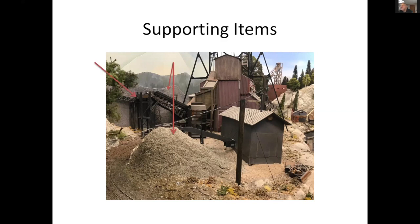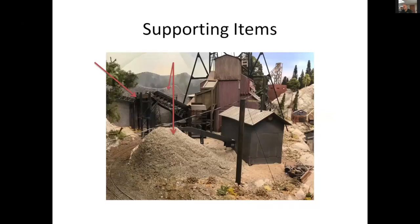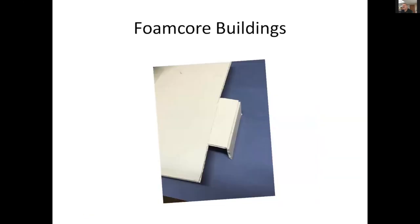You got to move stuff around. So these are conveyors. And I found some very interesting products a long time ago from the Cox HO scale. They were called trainscapes, and they were these large industrial items that were probably way oversized for HO, but they were fantastic for what I was doing. So when I found these at the swap meets, I would use them for different parts of my conveyor system, and I've used them in several different scenes. That takes care of Redhead number 1.